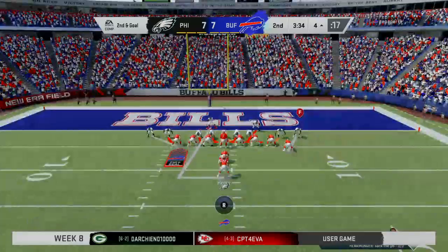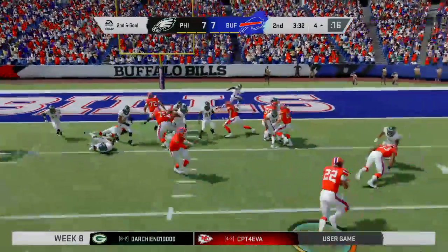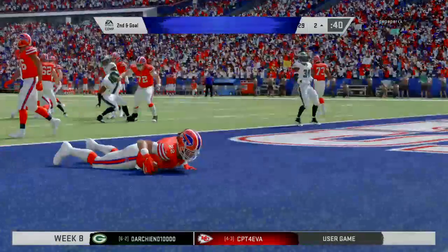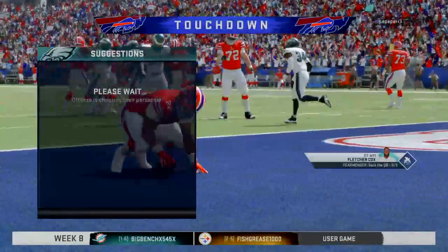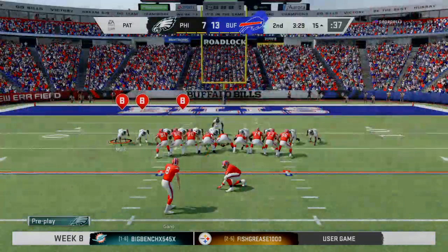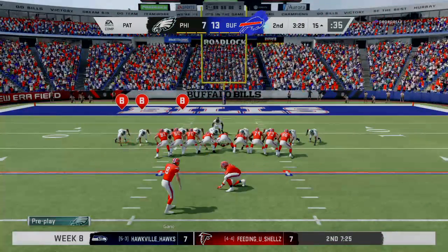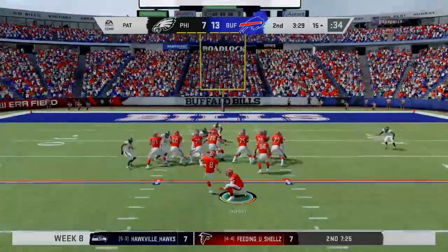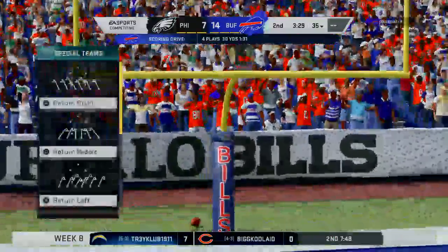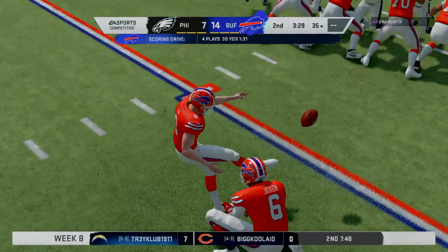2nd and goal from inside the 5. They'll give Henry another shot. And he takes it in across the chalk for a Bills touchdown. Derrick Henry, his 3rd touchdown now on the year. And the Bills have taken the lead. Extra point try good by Gano, and that makes the score 14-7.